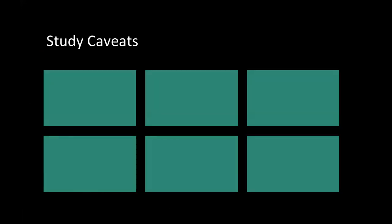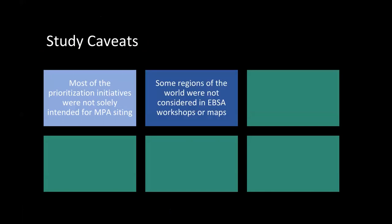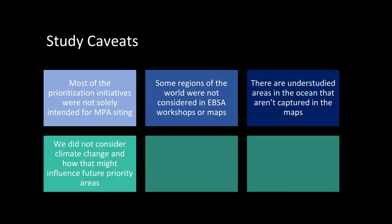So our study does have some caveats that we want to mention. A lot of the prioritization initiatives weren't intended solely for MPA siting. Some of the regions of the world were not considered in some of the initiatives, for instance, the United States and other countries. We know that some areas around the world are understudied. Doesn't mean those areas in the ocean are unimportant just because they're not represented in a map.